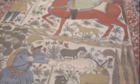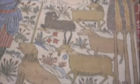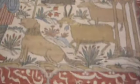Also, it could take about 5 years a person to make this one. It takes 5 years? It could. This is the back. This is the back of it. And it shows you the quality of the craftsmanship.